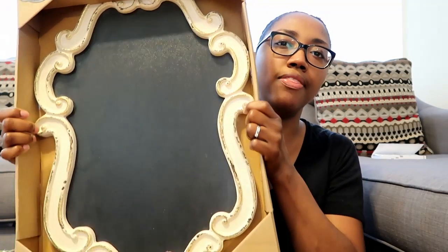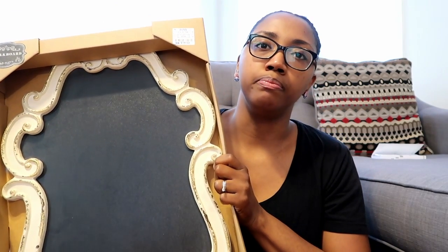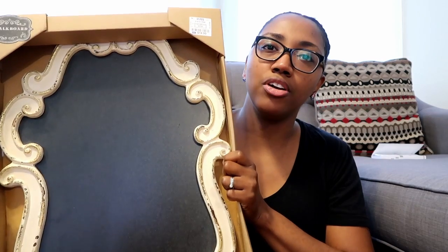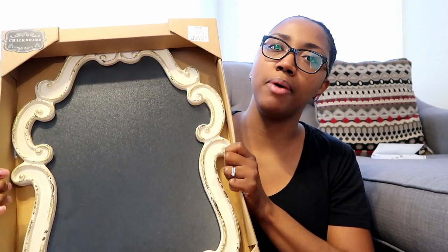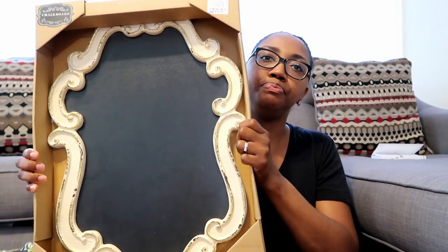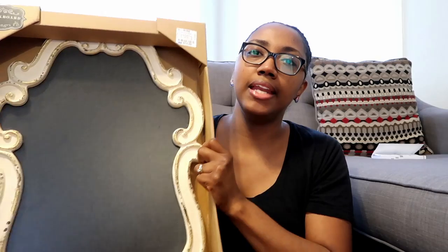The first thing I bought, I thought this would be cute. I'm not sure if I'm going to use it for the closet, but I think I will, on the side of the wall. Motivational quotes, have a good day, don't forget your whatever. So messages that I can write for myself, reminders, or for my husband. So I got this little chalkboard hanging. It was $14.99.